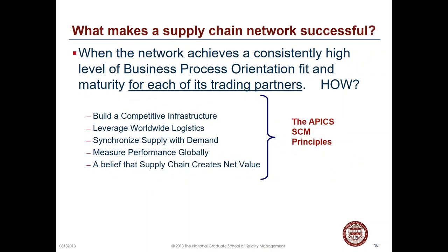So once you identify those three trading partners, you can start looking at that supply chain and understanding what makes it work, right? So if you went and looked at APICS, the American Production and Inventory Control Society, on their website, and by the way, they're the leading professional association for supply chain and operations management, and they've been around for about 50 years. If you went there, they'll say APICS supply chain principles, right? Build a competitive infrastructure, leverage worldwide logistics, synchronize supply with your demand, measure your performance globally, and have a belief that the supply chain creates value. There's no doubt a smooth running supply chain is going to create value, right?